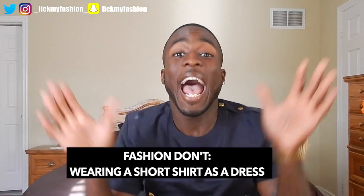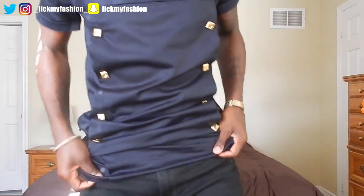Another fashion don't. Definitely do not, I repeat, I don't wanna see any of you guys wear an actual shirt as a dress. There are a lot of people who actually wear t-shirts, like t-shirts up here, bro. No one's trying to see your crotch, bro. I know a lot of girls do wear shirts as dresses, but I feel like some of you just really overdo it. I'm not trying to see your skin out. I'm not trying to see your panty. Do not be wearing your actual shirt as a dress because first of all, it's too short, too skin out, too frilly. No, just don't do it. Because if I see you, I'm gonna have to say something.